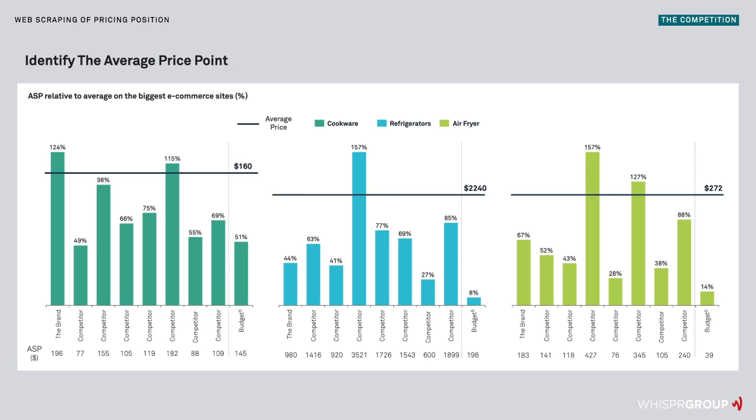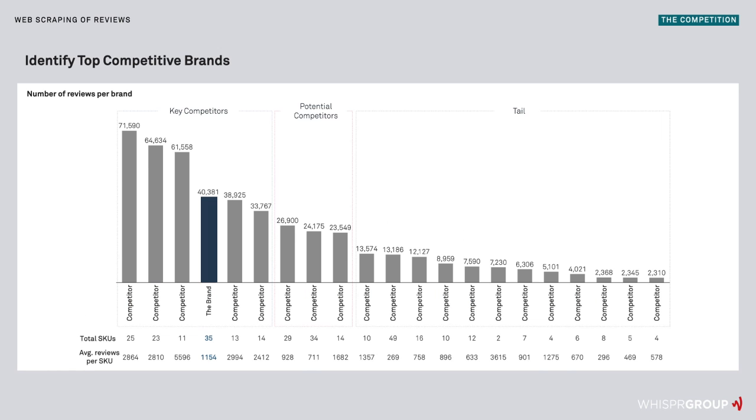So we can see here that the average price point for cookware is $160. Your own brand and another competitor are higher than that, and multiple brands are lower. This data is extracted based on 600 different products across one e-commerce site. What you can then do is also look at how these different competitors are collecting reviews online.